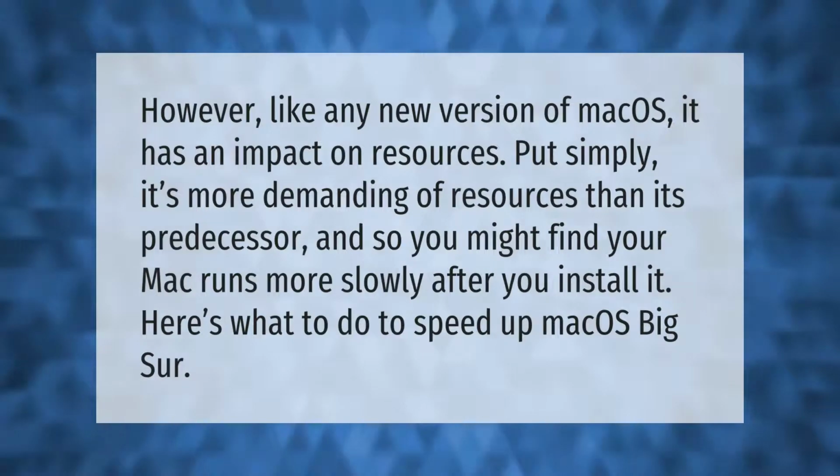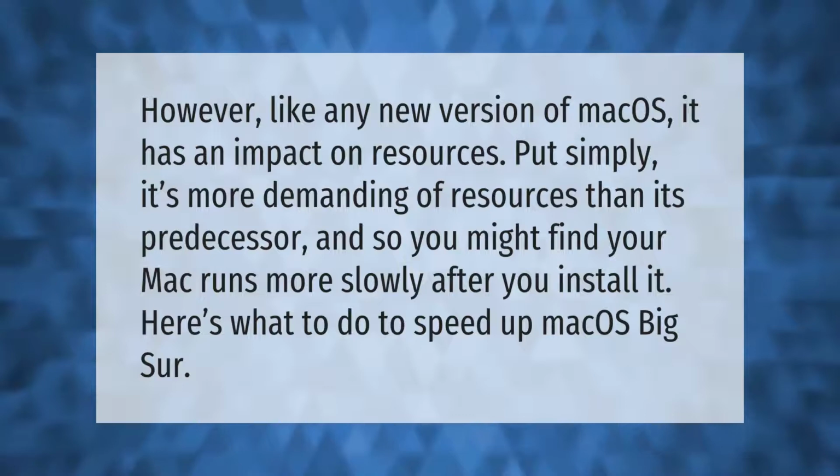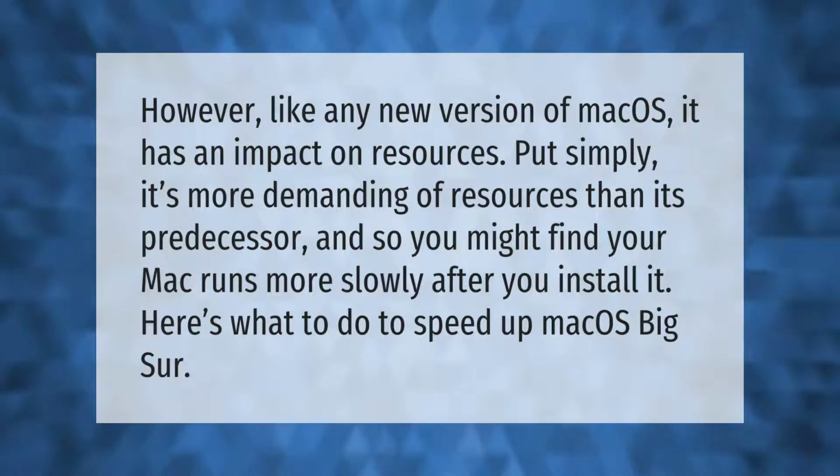However, like any new version of macOS, it has an impact on resources. Put simply, it's more demanding of resources than its predecessor, and so you might find your Mac runs more slowly after you install it. Here's what to do to speed up macOS Big Sur.